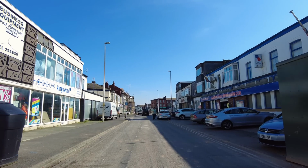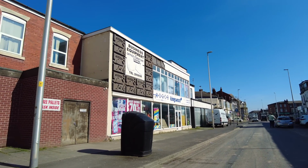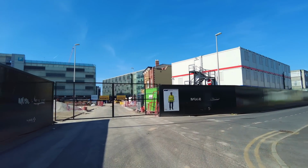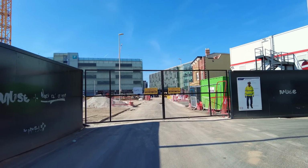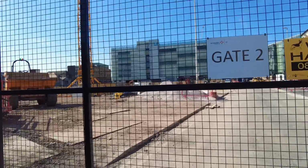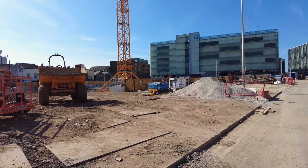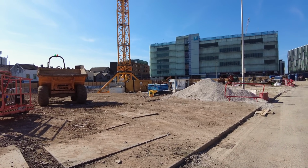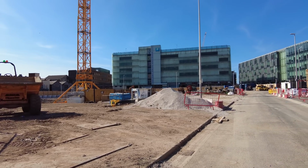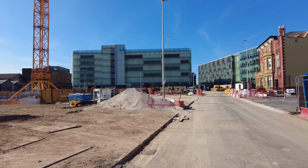So there's a little look down King Street there, where I've just come from. And there's that station. And let's have a little look in here, shall we, and see what's going on. They haven't even started putting the steelwork up on this place, but this is where St John's Market used to be. Anyone remember St John's Market? Yeah, this is the site of St John's Market. What's happened to all the markets in Blackpool? Bonny Street Market's gone. We lost St John's Market. And what about Abingdon Street Market? What's happening with that?